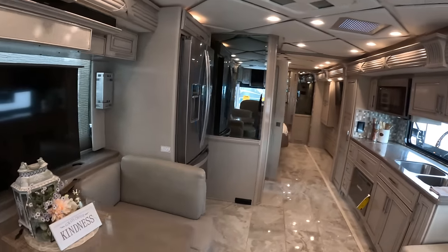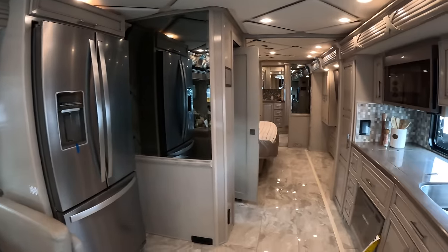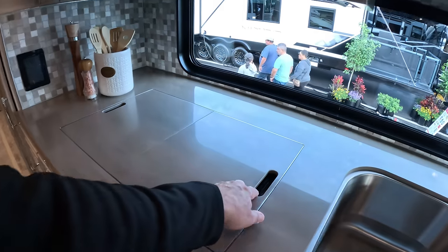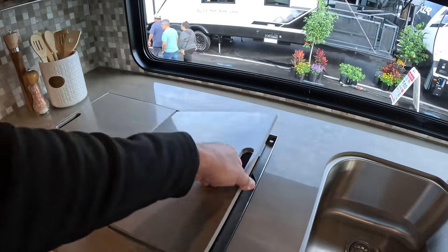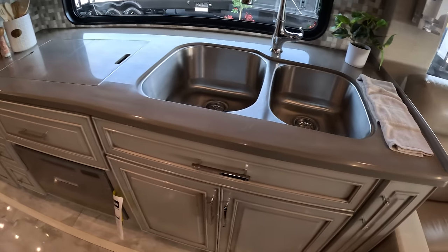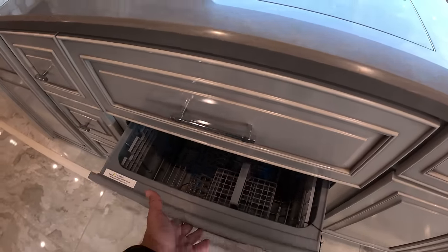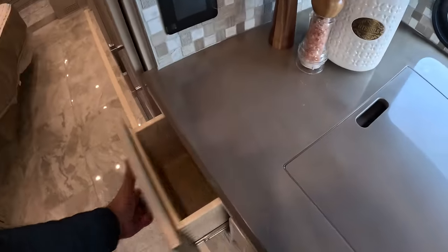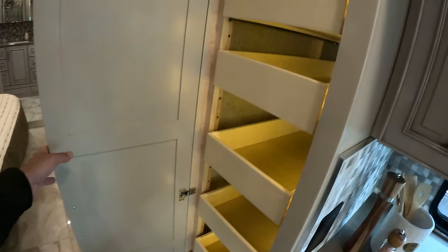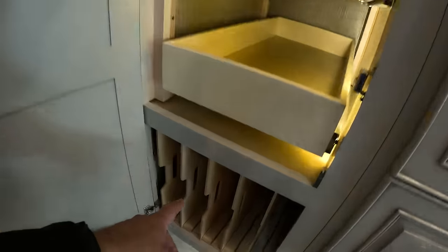Nice mirror there. Hello. Residential refrigerator, a sound bar, because you want it to sound good, right? And lots of prep area here in the kitchen. We have induction cooktops and dual sinks, a little drawer. Could this be? Yep, dishwasher. Plenty of drawers here for storage of all your stuff. Huge, humongous pantry here. Could this be like a wine rack?